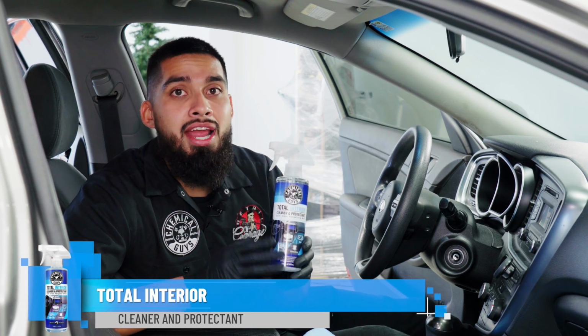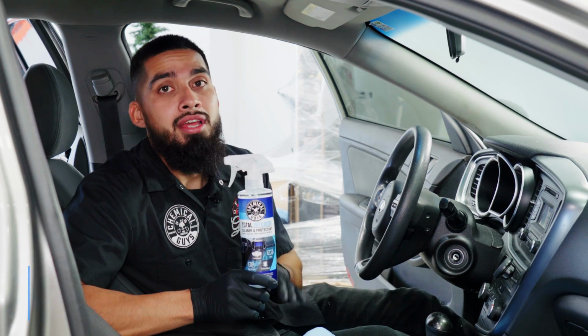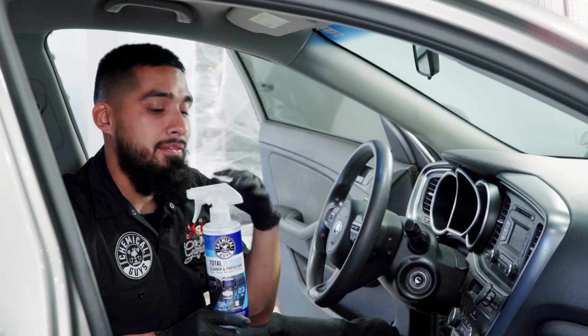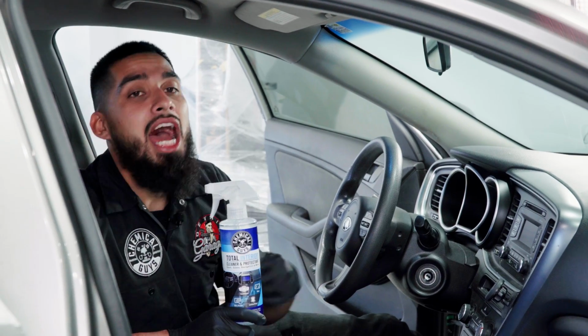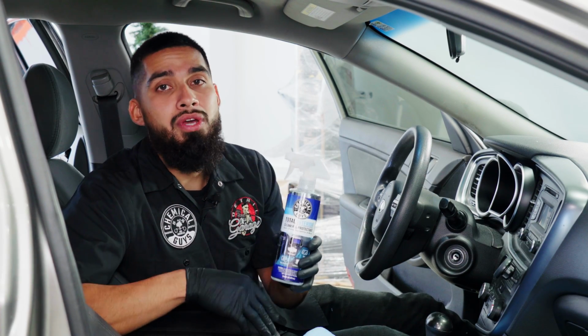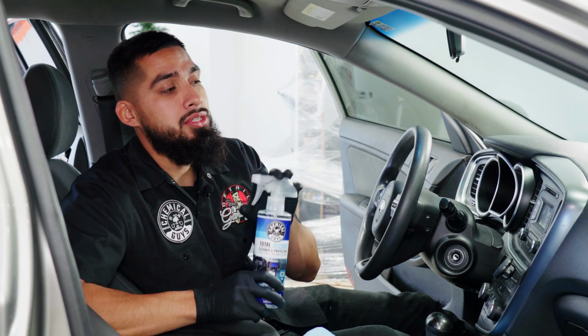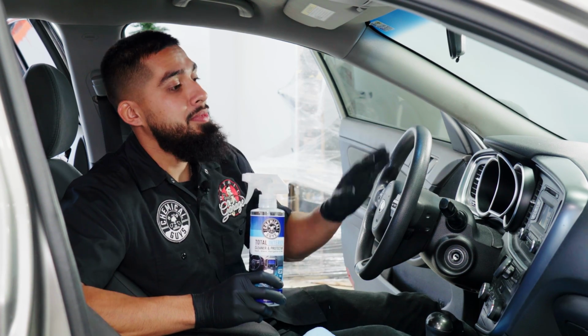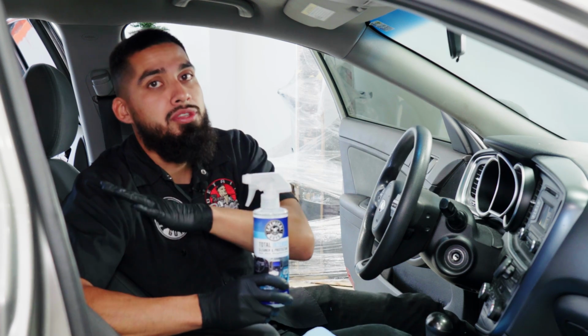Total Interior is a cleaner and protectant for your interior ride. That means it cleans up everything, such as light grime on fabric. If you do have stubborn stains, such as these fabric seats, I recommend going with a fabric cleaner, such as Lightning Fast. That'll be step number 2, and then obviously we'll be moving on to the steps. But to start off with, we're gonna start off from the top to bottom. So the top to bottom is going to be the dashboard. We're gonna be taking care of everything, and we'll be making our way to the back of the car.